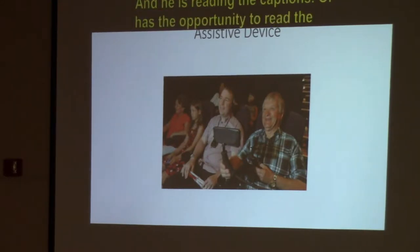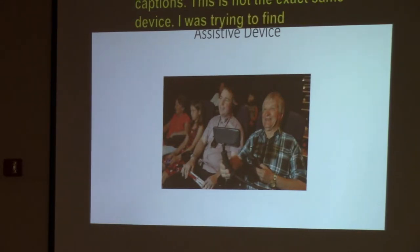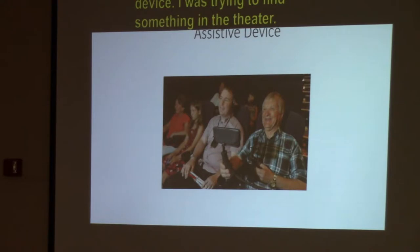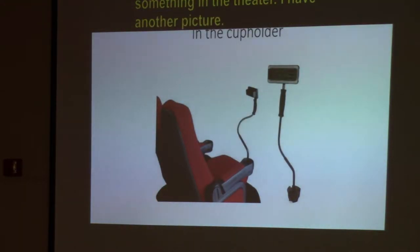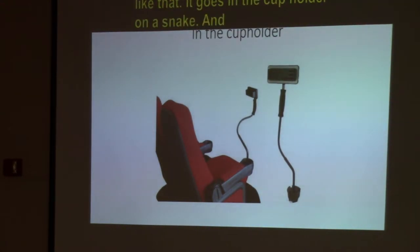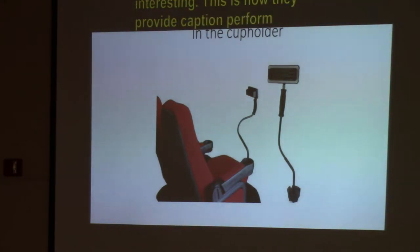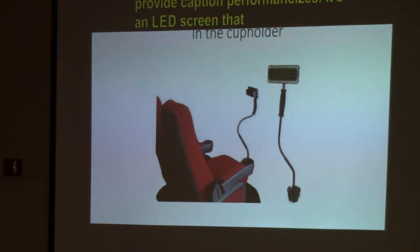This is not the exact same device, but I was trying to find something in the theater. I have another picture. So it kind of looks like that. It goes in the cup holder, it's on a snake, and you adjust it to your height and your preference. And it's very interesting. So this is how they provide caption performances. There's a little LED screen that reads the captions right through there.